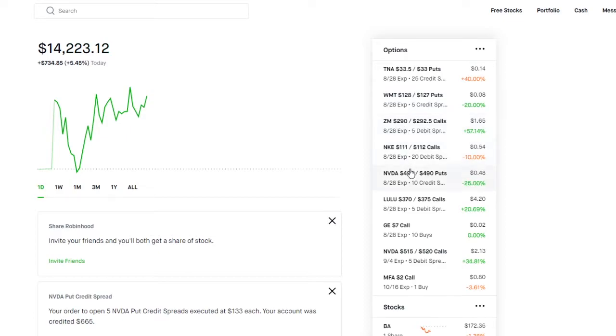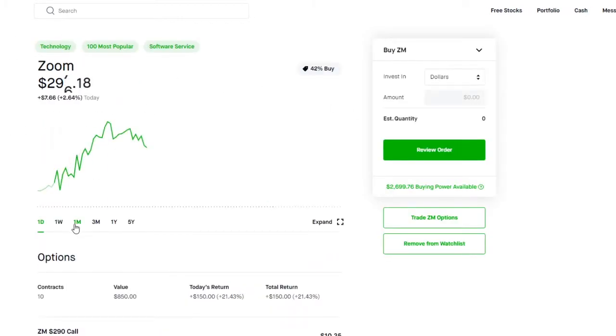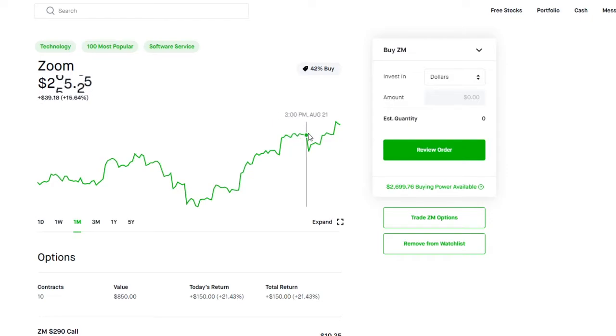Then our next play was the Zoom debit spread. The next ones are basically all debit spreads. Zoom has been on a tear lately, as you can tell. It's been really just zooming up, haha, pun intended, but it's been doing pretty good. It broke past the resistance around that 270 mark. I just made a TikTok about that, and it's been on a steady increase now.